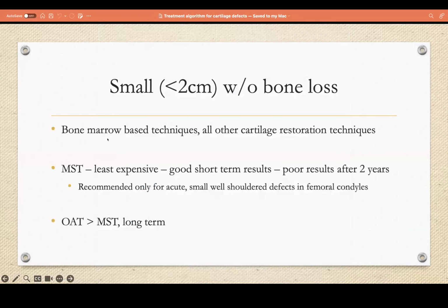So, looking further at the key points with each subcategory. For a small defect without bone loss, bone marrow techniques are adequate, and almost all other cartilage techniques can also be attempted. Of the techniques available, since marrow stimulation is the least expensive and technically less demanding, it can be considered. However, most studies have shown that marrow stimulation has good short-term results, but the results have been poorer with long-term follow-ups after 2 years.